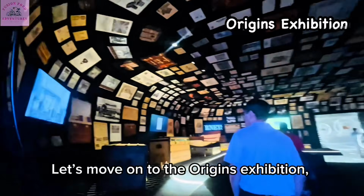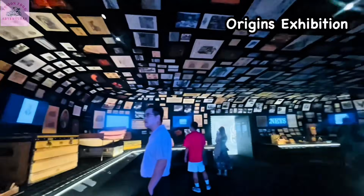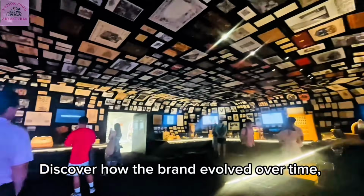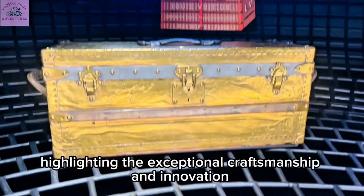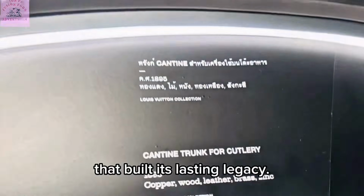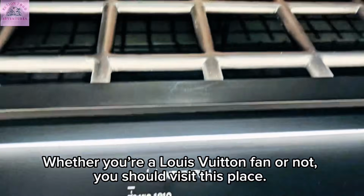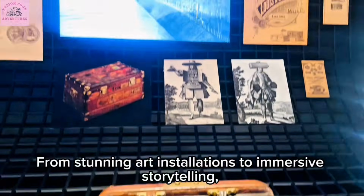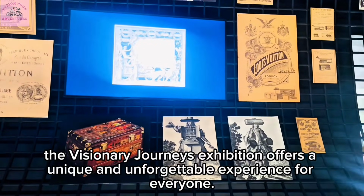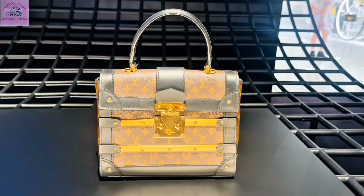Let's move on to the Origins exhibition, where you can explore Louis Vuitton's beginnings in the 19th century. Discover how the brand evolved over time, from its early trunks to iconic designs, highlighting the exceptional craftsmanship and innovation that built its lasting legacy. Whether you're a Louis Vuitton fan or not, you should visit this place. From stunning art installations to immersive storytelling, the Visionary Journeys exhibition offers a unique and unforgettable experience for everyone.